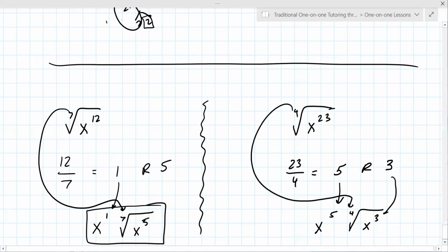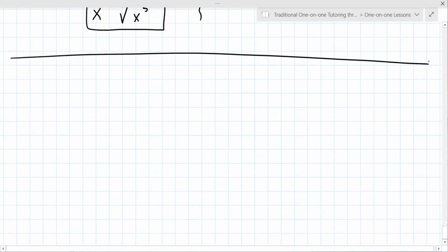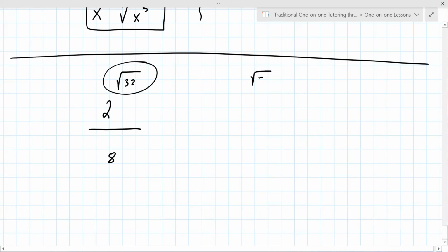Perfect. Okay. So the reason we're doing all this is not because this is important in math. This is because it's important for standardized testing, because you get a problem like this. You'll get a problem like 2 to the square root of 32 divided by 8. And it'll say simplify. Okay. And so I may have lost you already, but this is the kind of question you actually can do right now. So if I were to just, and we're starting with numbers, if I were to just ask you to do this part right up here, okay, the square root of 32, you would be able to reduce to 4 root 2.